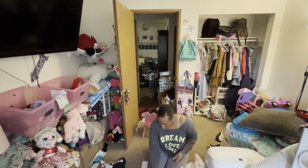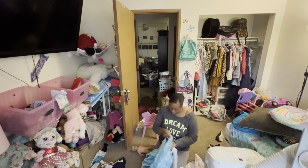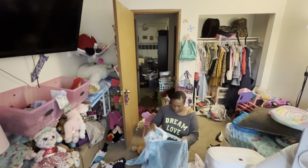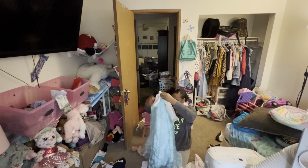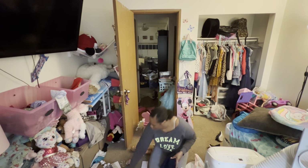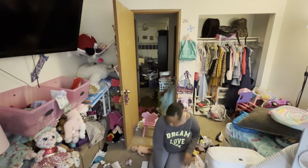Anywho, after finally having our third Christmas, we came back to Washington with so much stuff, and so I decided that I needed to probably do a deep clean on the house. My house is a wreck with the amount of stuff we came back with. We just have to get rid of so much. So I decided to start with the kids' room.